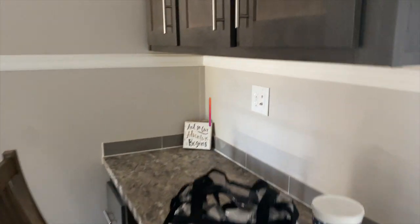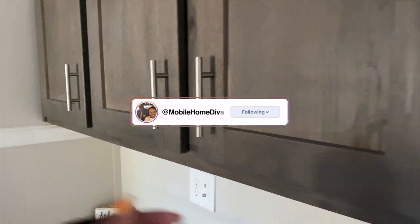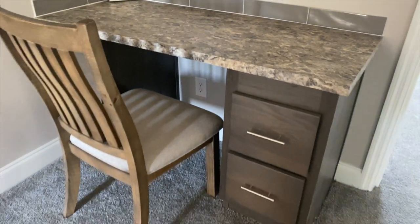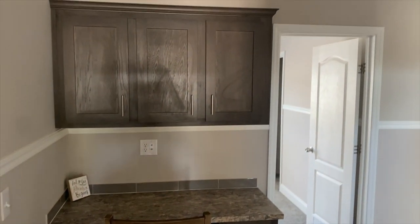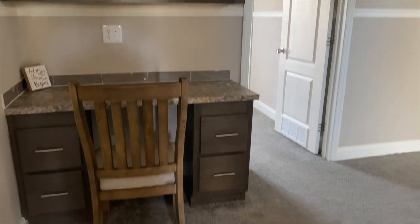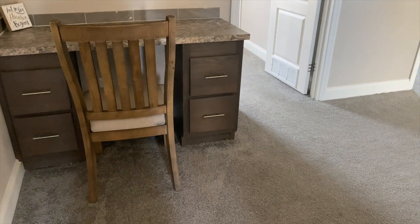And I don't think I really took a good look at this area. You've got three cabinets here. This is a desk area. And you've got two cabinets, two drawers in the desk. So this will be a great space if you work from home. You don't have to create another office if you need your bedrooms.